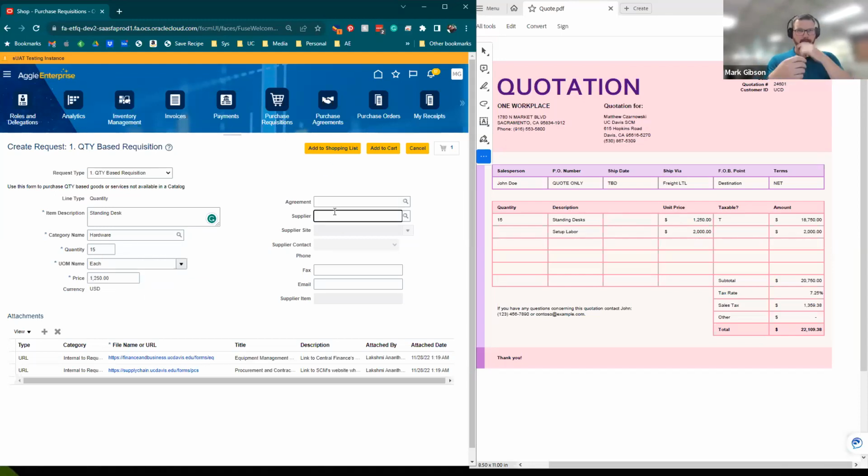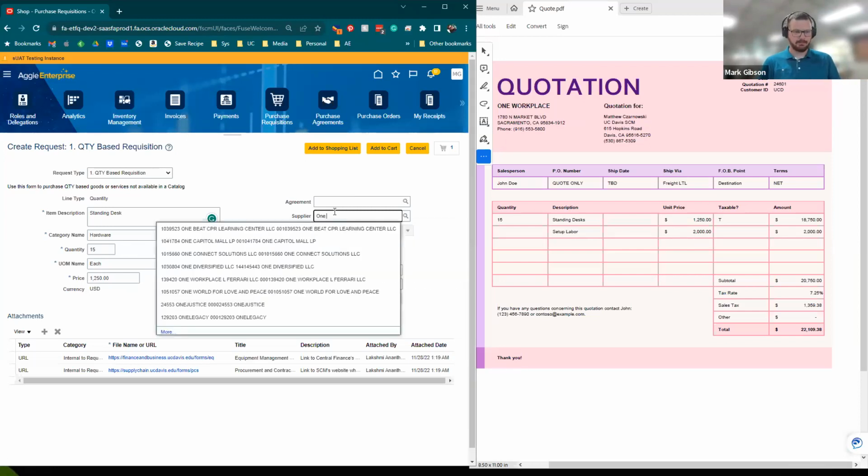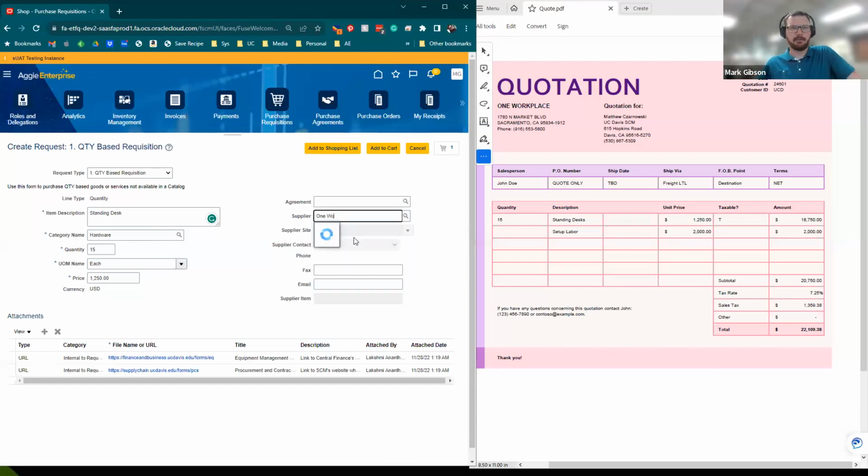Supplier. This is the other place where you can look for suppliers, and for those that work in the requisitions, this is probably going to be your better option. Start typing in 1, and you'll start seeing that it narrows it down to your various options. So as I go through, I have one workplace, one world. We know we're dealing with one workplace, so click on that.